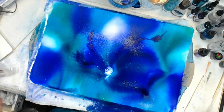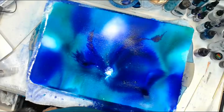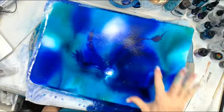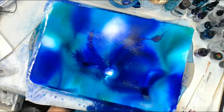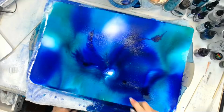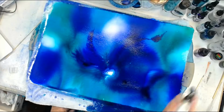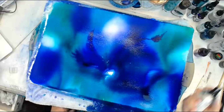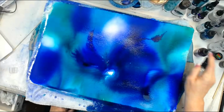But I don't know. Oh, it's kind of blending though and looking like it's real streaky. Oh, Mama like you. Yes, I do. Do I want to go back in there with some? Maybe I shouldn't spray it. Maybe I should put more right here where it's already white. No, that looks kind of cool there, doesn't it?